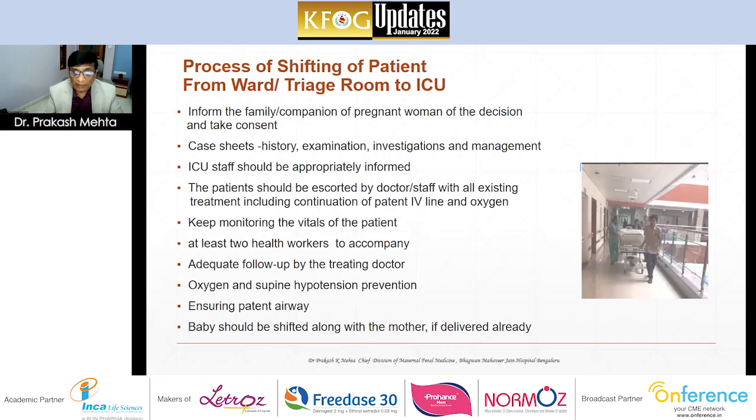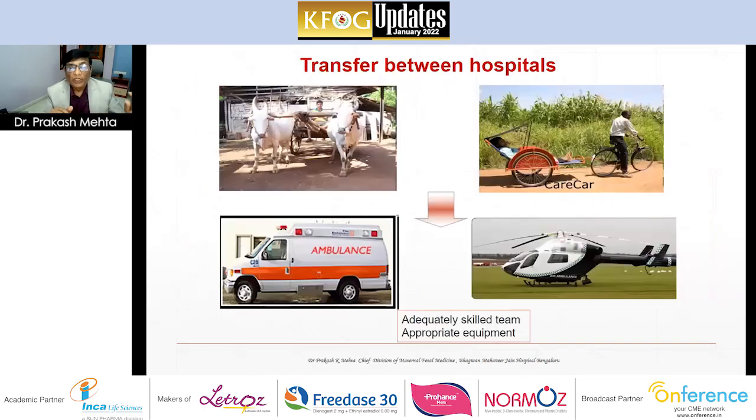Make sure that you're giving her oxygen and supine hypotension is prevented. You can see that a trolley is kept a little up. That is to prevent the supine hypotension. Ensuring a patent airway, and the baby should be shifted along with the mother if delivered already. Now this applies very well to the HDU. Otherwise, you have to shift the baby to NICU because you cannot shift a newborn to ICU since, as I told you, it's a zoo.